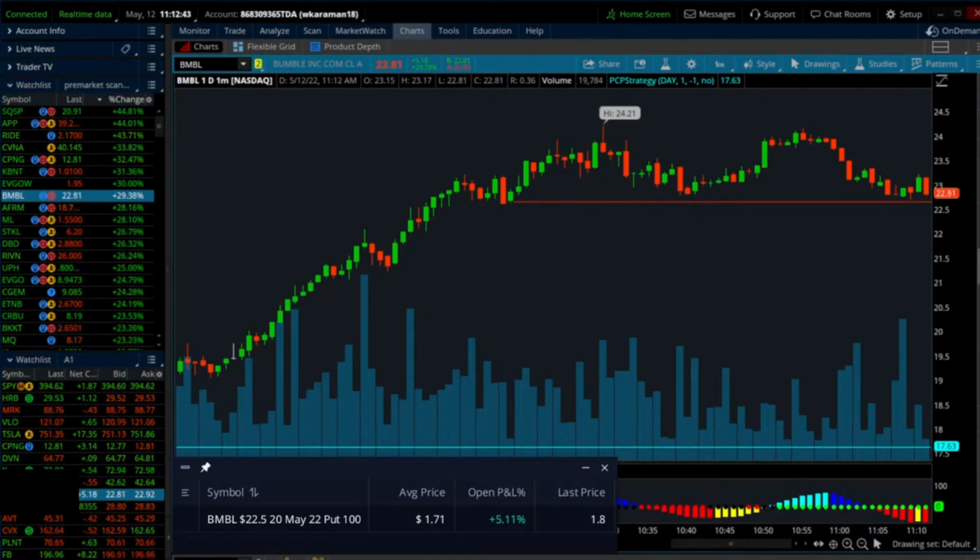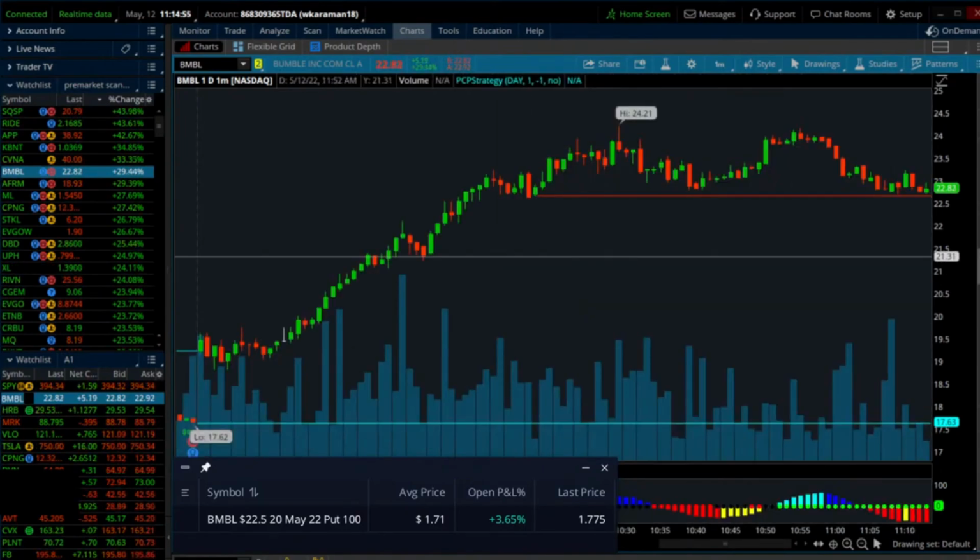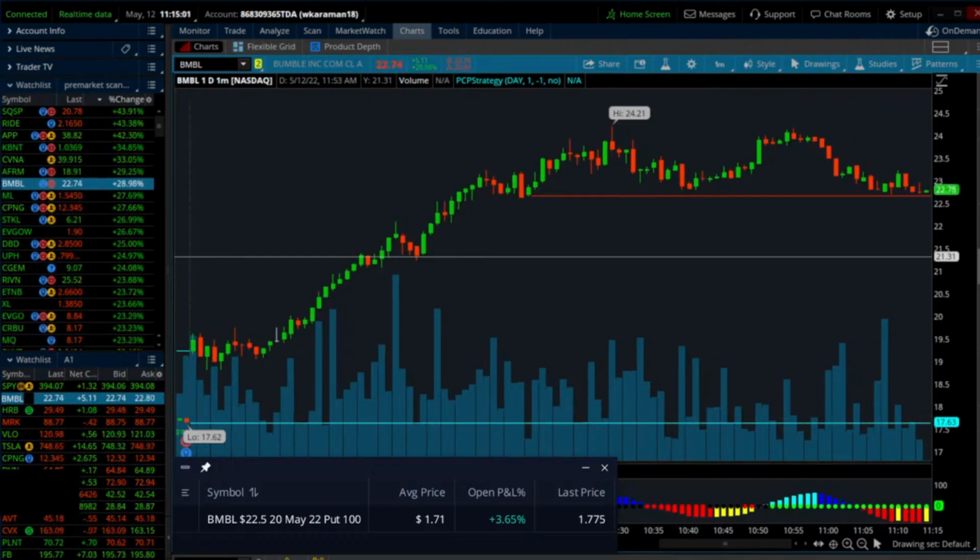All right, so we're starting to see a new lower high come in on Bumble here. We're beginning to look very, very bearish. So it does look like we're starting to see that backside of the move that I'm looking for on this. But yeah, it looks like Bumble is detached from the SPY, which is good. I'd prefer it to be that way. And it looks like we're starting to see some new lower highs form.